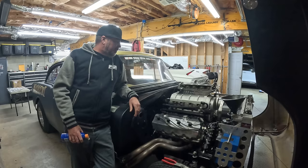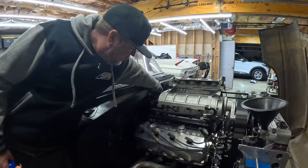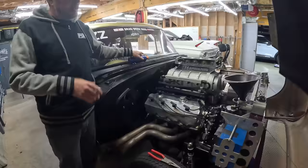But the blower needs to come off because at some point it sneezed and coughed and blew the gasket out the back of it. I don't know if you guys can see that right there. So that needs to get worked on. So yeah, the Cadillac 55 needs to get worked on.